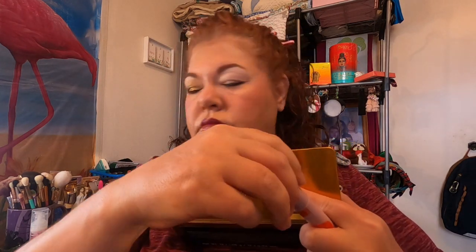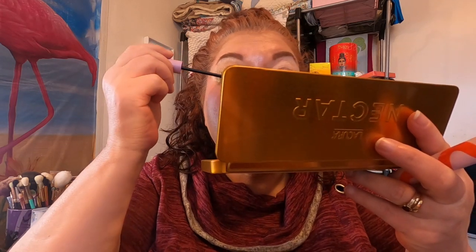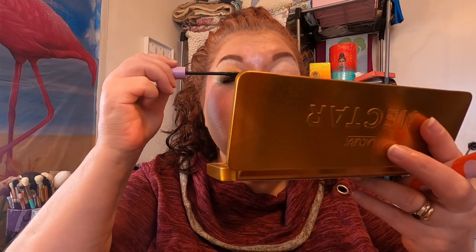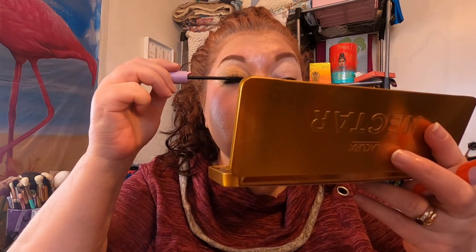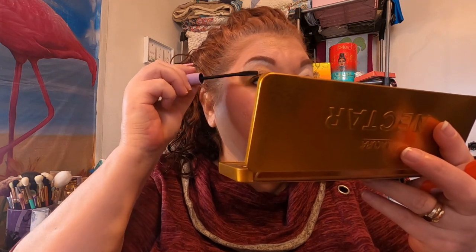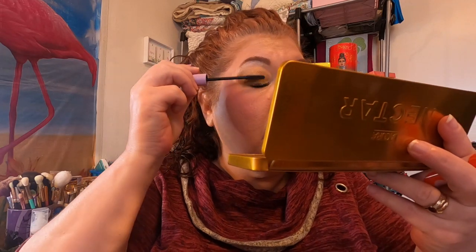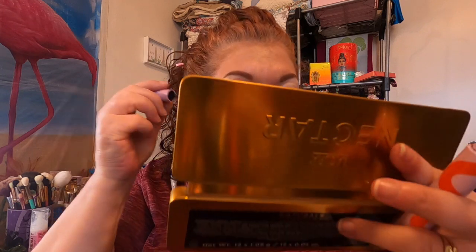This is what we're going to do now. So far, the liner is staying in there. It's my Tarte find. Tarte for the longest time was off my radar, but they're starting to come back a little bit on some stuff.